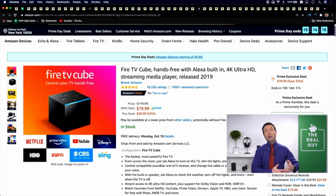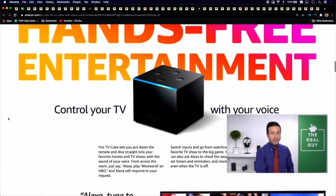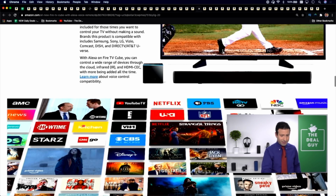The Fire TV Cube, probably one of my favorite Echo devices ever. This allows hands-free communication. It can also switch ports, peripherals. It comes with a free 1-year complimentary subscription to the Food Network. And even on something like subscribing independently to your favorite TV shows so you can cut your ties with your cable or satellite provider, awesome.